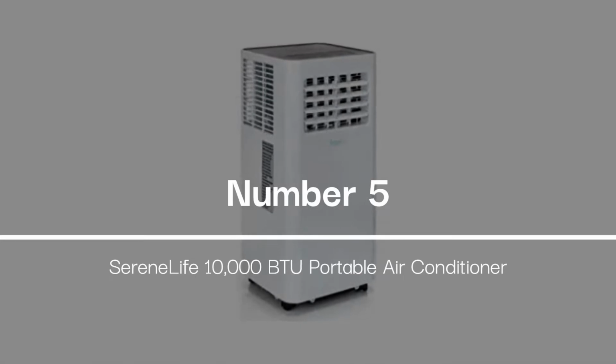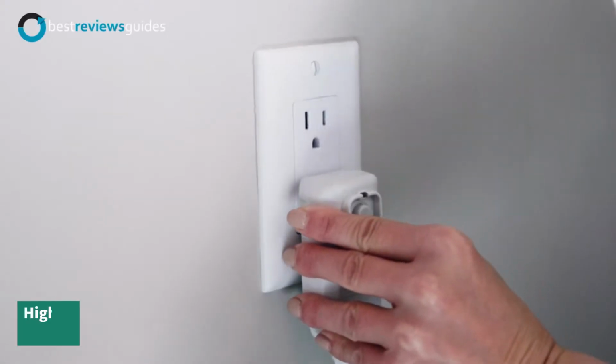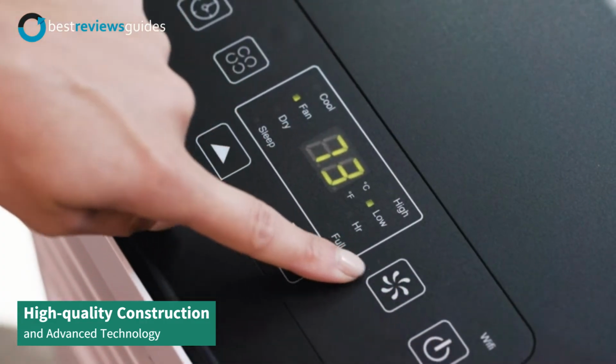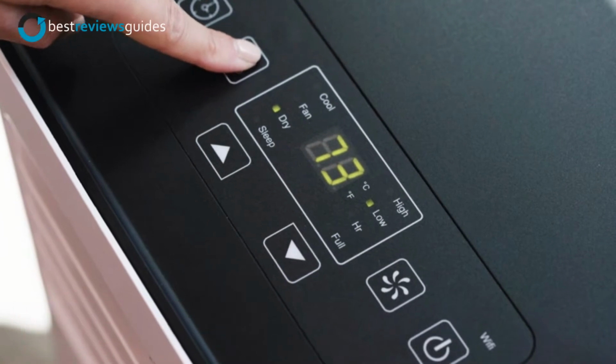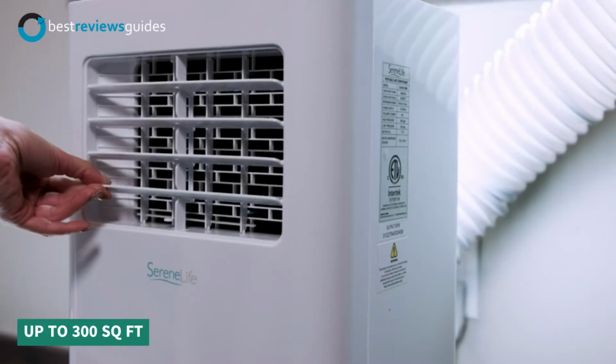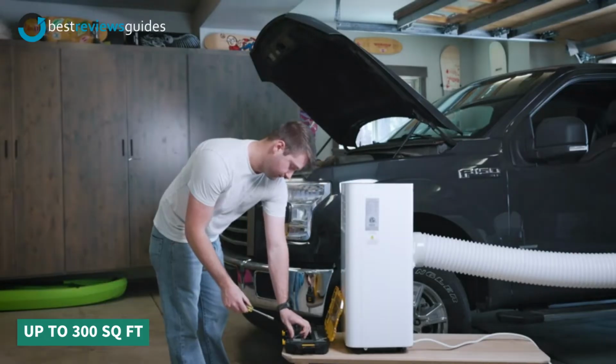SereneLife 10,000 BTU Portable Air Conditioner. This air conditioner offers the best combination of high-quality construction and advanced technology to provide you with all the features you need for a comfortable indoor environment. With a capacity of 10,000 BTU, the unit can cover a room up to 300 square feet and can help you maintain a comfortable and clean indoor environment even in hot and humid weather.